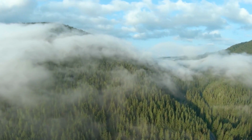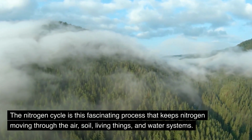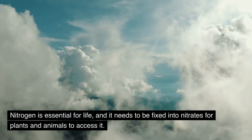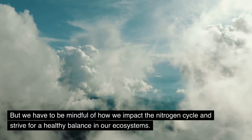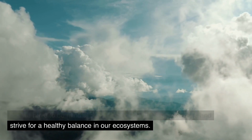So there you have it. The nitrogen cycle is this fascinating process that keeps nitrogen moving through the air, soil, living things, and water systems. Nitrogen is essential for life, and it needs to be fixed into nitrates for plants and animals to access it. But we have to be mindful of how we impact the nitrogen cycle and strive for a healthy balance in our ecosystems.